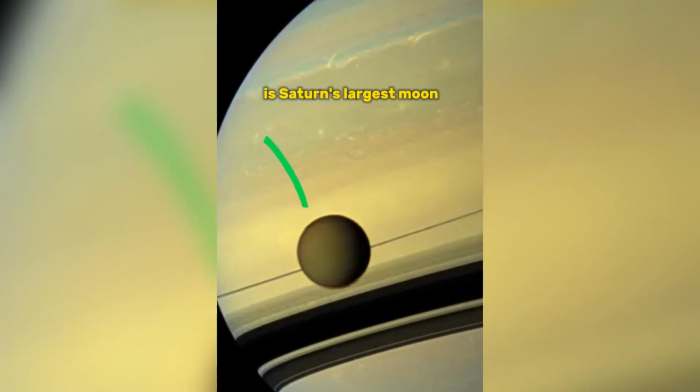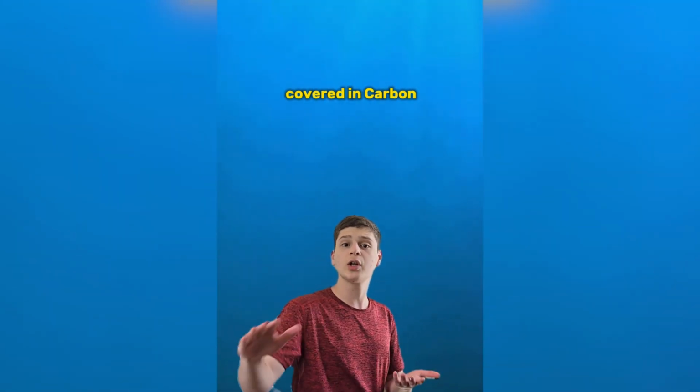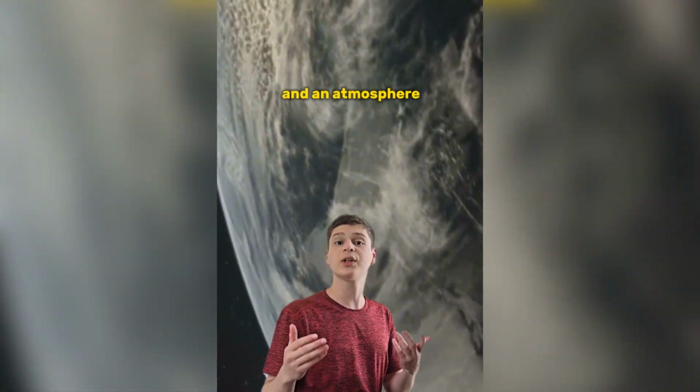Titan is Saturn's largest moon, but what makes it special is that it's filled with water and ice, and its surface is covered in carbon, the key element for life. Titan is also the only other object in the solar system with weather cycles and an atmosphere thicker than Earth.